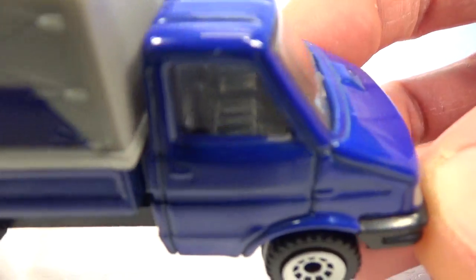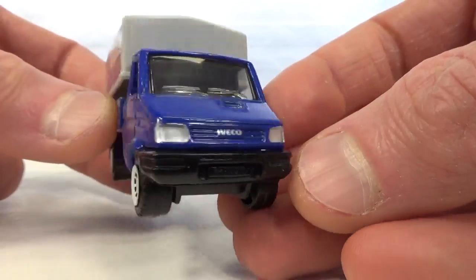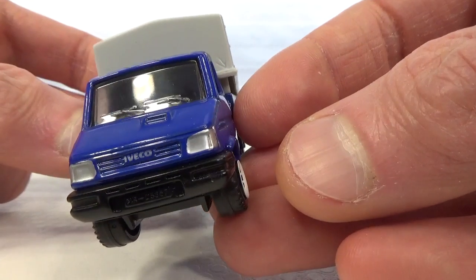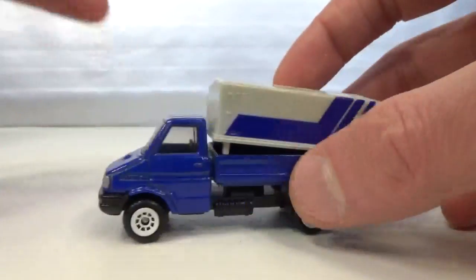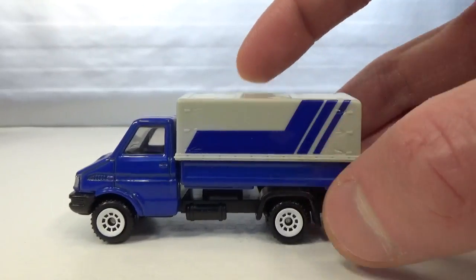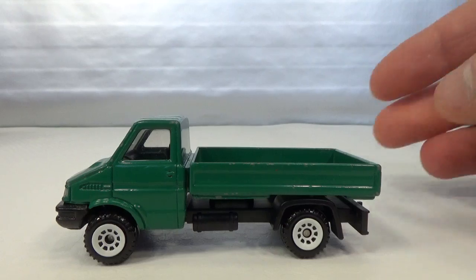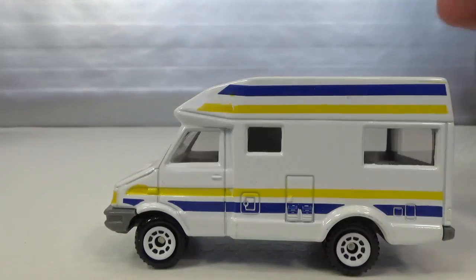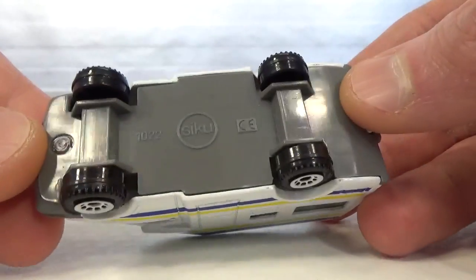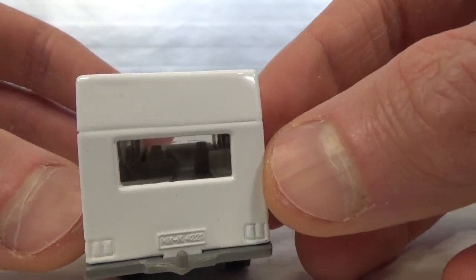Interior wise, it's pretty basic. It's a 3-seater. It's got the silver paint for the headlights and the Iveco logo front. Got a second-hand recolor in green without a canopy. So pretty much the same details. And he also did a camper version of it. Don't have all of them, but I try to.